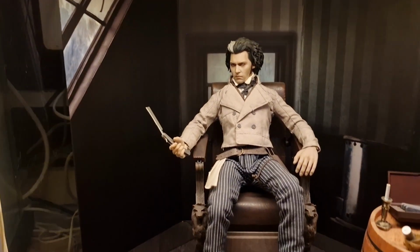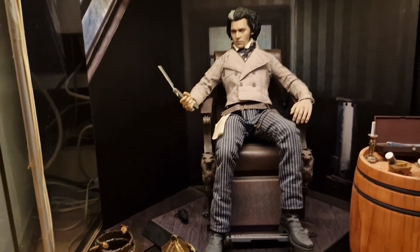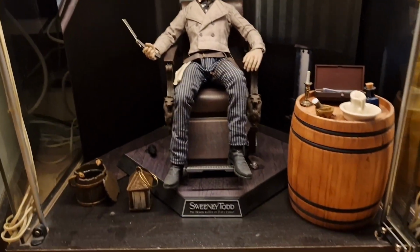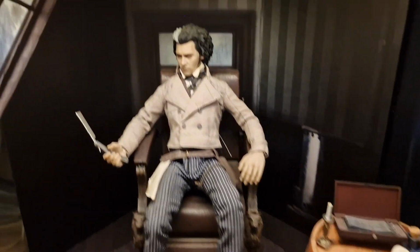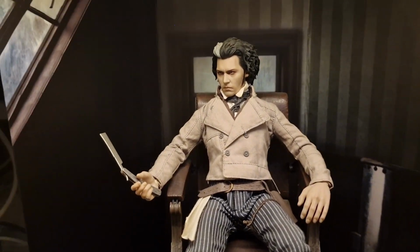And then there we go. We've got Sweeney Todd. This one actually belongs to my missus as well.